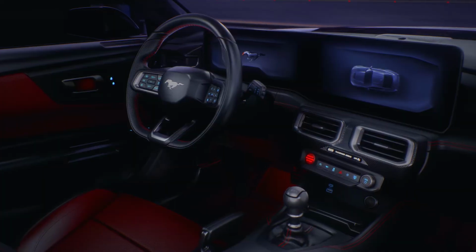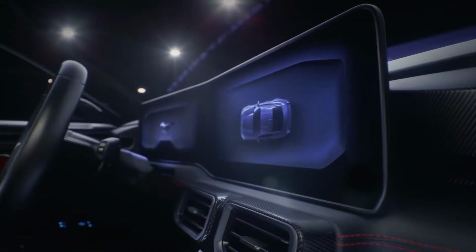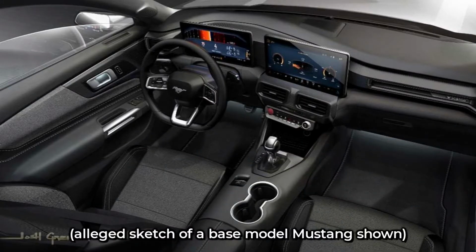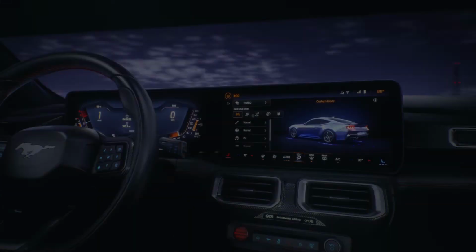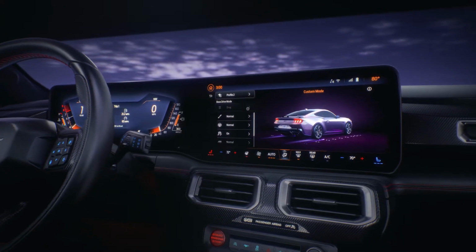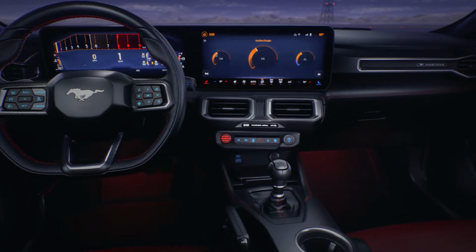The interior gets some major changes as well, including 2 full-color screens that are joined together in a single panel and a piece of curved glass. On the higher trim levels, that is. The 13-inch display in the middle runs Sync 4, which is Ford's current infotainment system, and from what I've heard, it's very good. You also have a full-screen, highly configurable gauge cluster, to the point where you can make the cluster look like that of the Fox body Mustang from about 30 years ago, which is a very cool feature.